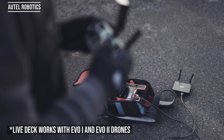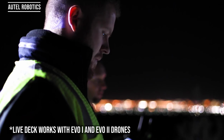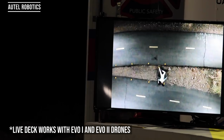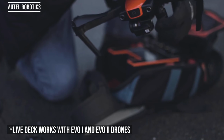So basically it's kind of like a second remote without the functionality of the remote, but it's giving you the HDMI out, so to a monitor, and it's giving you that live feed. So like say the captain was back at the station, wanted to see what was going on, he could do that without having to be out in the field. As long as he's close enough to that drone. So I think the Autel thing is like 5 miles, they say, technically.